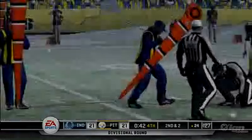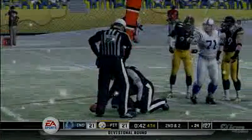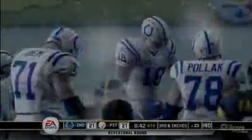He may not have gotten there. They'll measure. They didn't get it, and that's how close they are. Third down and short now. Ball on the 23.